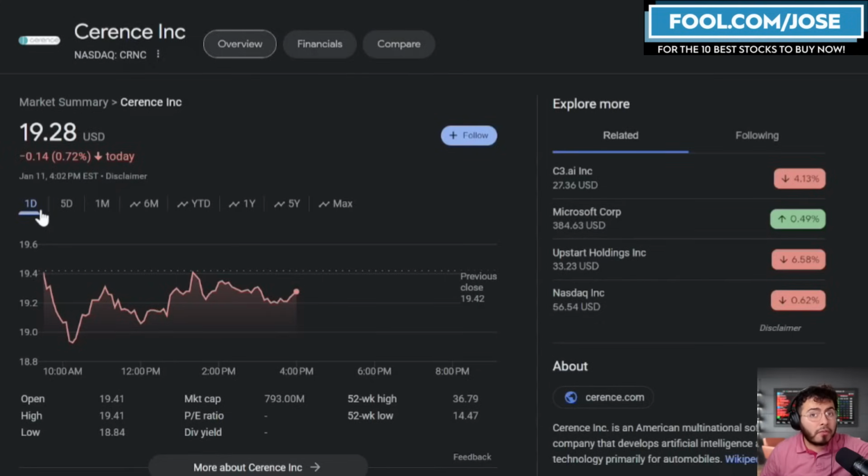And in the past few years, we've actually seen a huge slowdown in the automotive market, either being supply constrained or manufacturing constrained to some extent. So because you've seen a lower amount of sales in vehicles, you've also taken quite a hit in terms of Cerence's revenue. So Cerence is one that I've been pretty quiet on, in my opinion, for the past year or so.